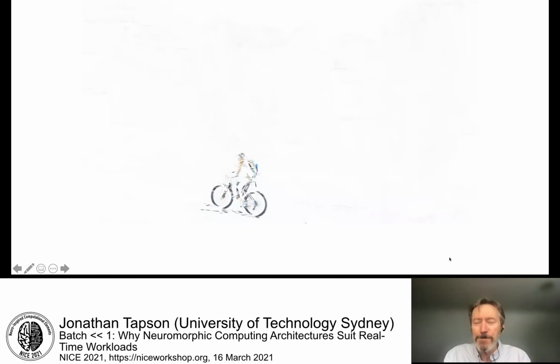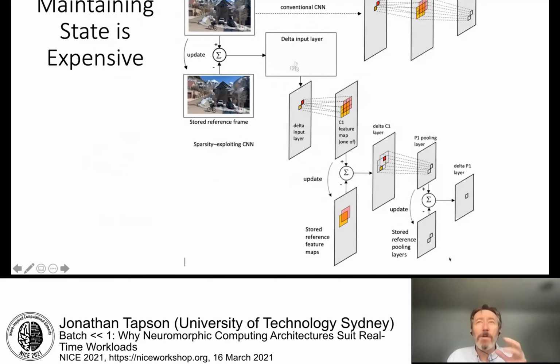However, something that I think we fool ourselves about in the neuromorphic community, if you like, is that in order to remember what's going on and exploit that, we have to maintain state in our system, and it's expensive. So across the top here, I'm not sure if you can see my cursor. Can you see my cursor? Great, thanks. This would be a conventional CNN. Get a frame, throw it into a convolutional neural network, and you're done.